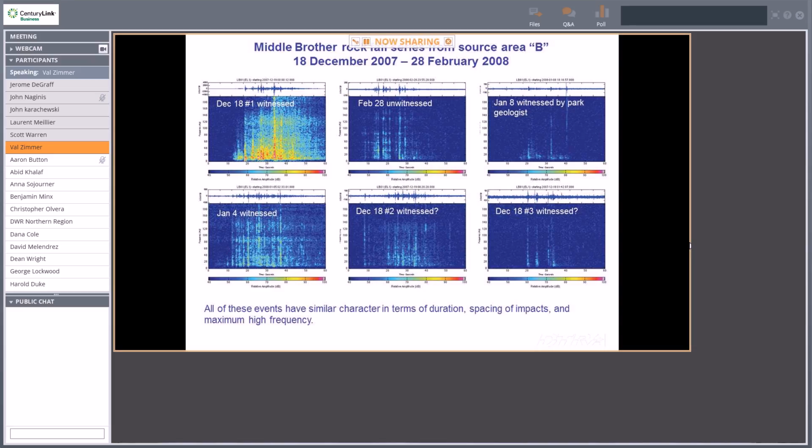And then in the middle center was another event that nobody saw because it happened in the middle of the night. But it looks very similar in character to some of these other events. And so even though nobody saw this happen, I think that there was a rockfall on the 28th of February that probably came from the same area, based on the way it looks with these individual spikes and the frequencies. They go from 0 to maybe 140, 150 hertz. And so it's very similar.